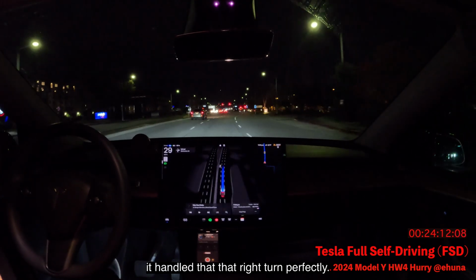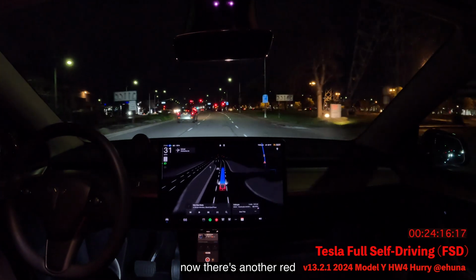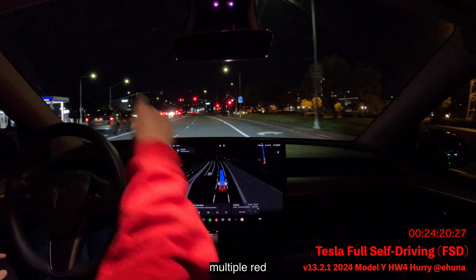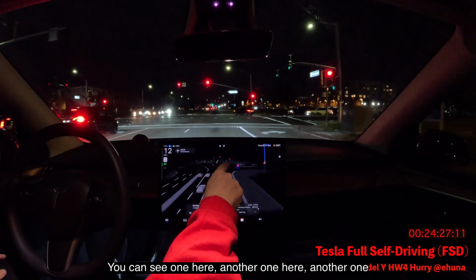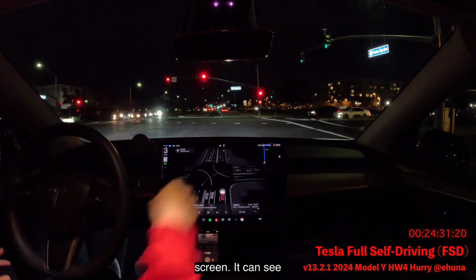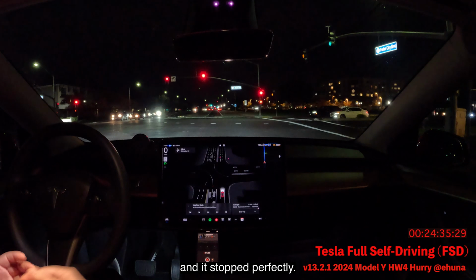And there you go. It handled that right turn perfectly. And now there's another red light. It can see far away. Look at the multiple red lights over there, and it's rendering all of these red lights on the screen for us. You can see one here, another one here, another one here, and you can see them in front of us and on the screen. It can see all those cars over there, and it stopped perfectly.